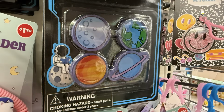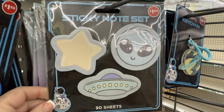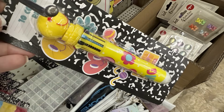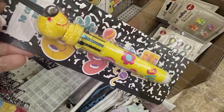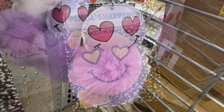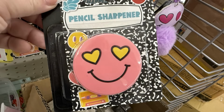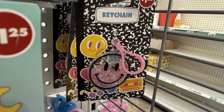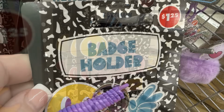These are the erasers. And then the sticky note set. You get 90 sheets there. And then the smaller pencil sharpeners. And then for the smiley face, there's like little flowers and hearts. You got that in the purple pom-pom keychain, the pencil sharpener. They also had the keychain with the sequins inside, the badge holder.